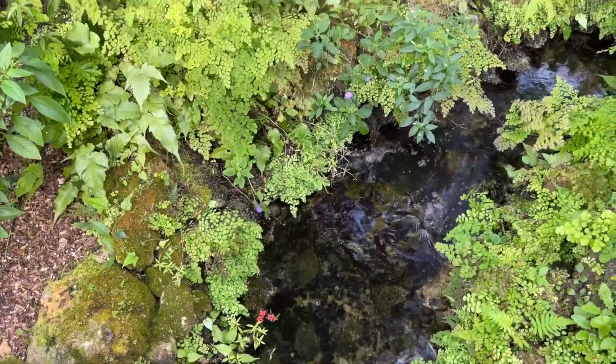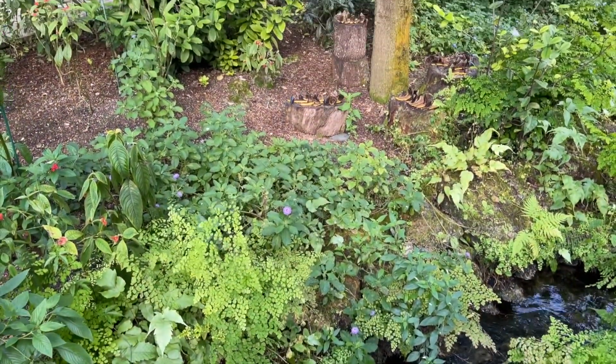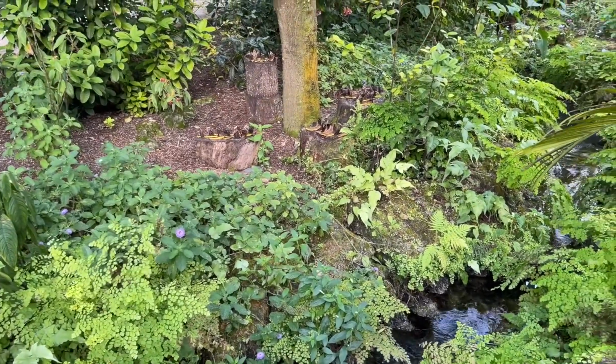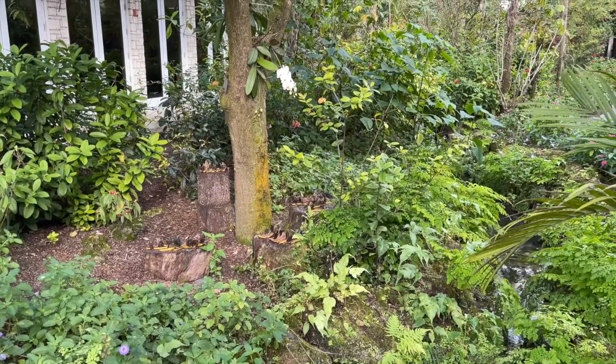I'm just going to pause a moment here and just let us listen to the rippling of the water. That has such an amazing way to create this sense of tranquility in a garden space. So if you do have that opportunity to create a little pond or add some motion with water, I encourage that.